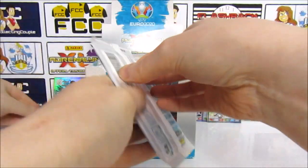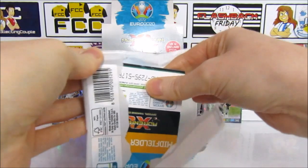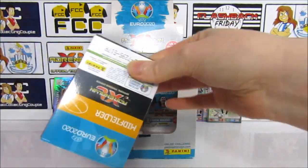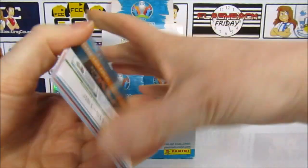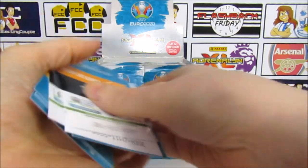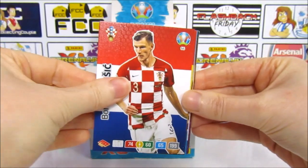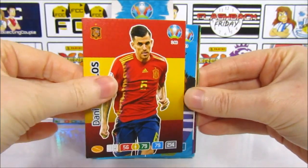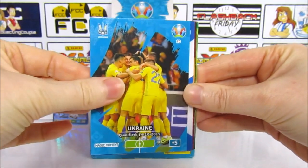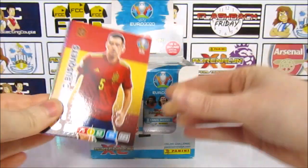So I'll open this one, I think. Why not? Getting towards the end of this box now. Yes, okay, so it looks like the inserts are here. Cool. Okay, so we have a Barisic. Spios, nice, I'll put that aside. We have the Ukraine magic moment. I hope we can sign him. Armstrong. Yeah, it would be a shame not to, wouldn't it?